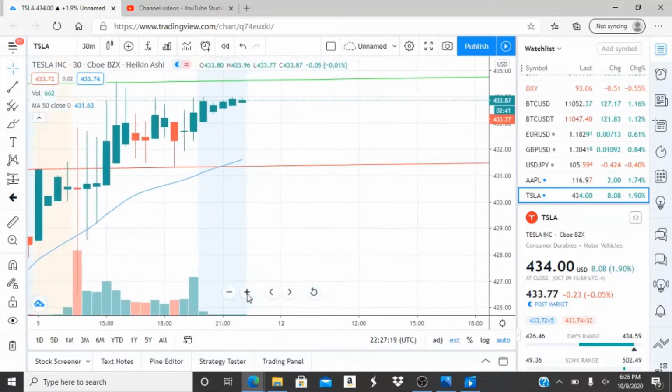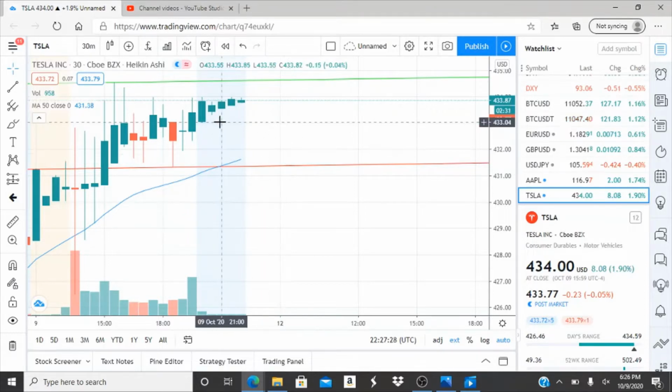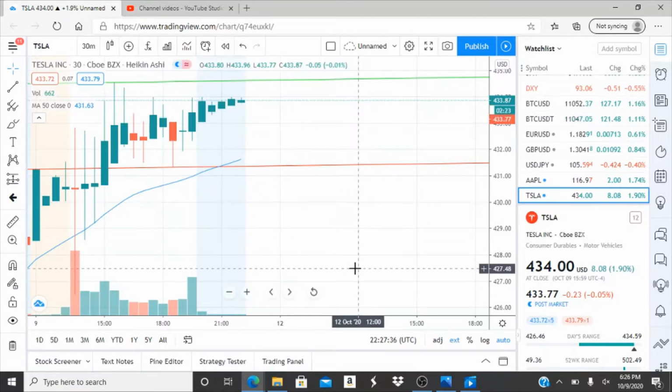So let's zoom in and see what's important for Monday. So the 50-day moving average is 431.63. Very important number. At 431.63, it lets us know where we're at. That's our 50-day moving average right now. If we're above it, we're in bullish territory, and if we're below it, we are in bearish territory. As of right now, we're in bullish territory, and that lets us know that the bulls are gaining control, or at least maintaining control, because this is a very close one.